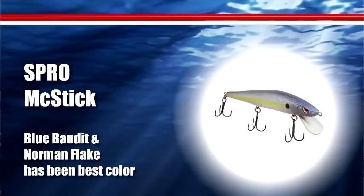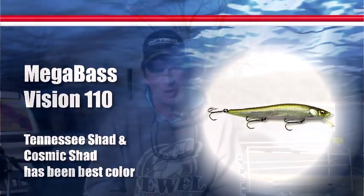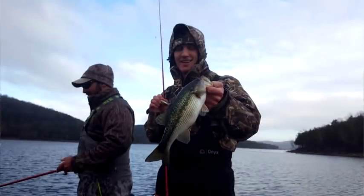Catch them on a stick bait there as well, both the Spro Mix stick and the Megabass Vision 110. Again, looking for isolated trees. It's not a great bite. I'm not catching a ton of fish doing it, but I am catching a few, and I think that bite will get better as the water cools down and the fish move up. But these fish are suspended. They're probably down 8 to 10 feet around isolated trees over 15 to 20, 25 foot deep.